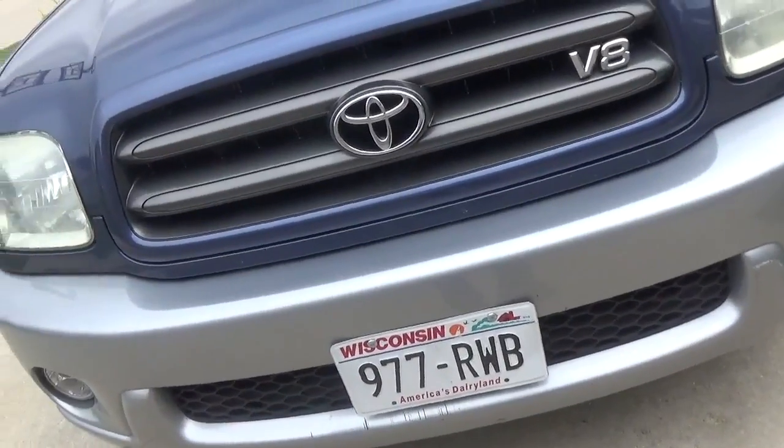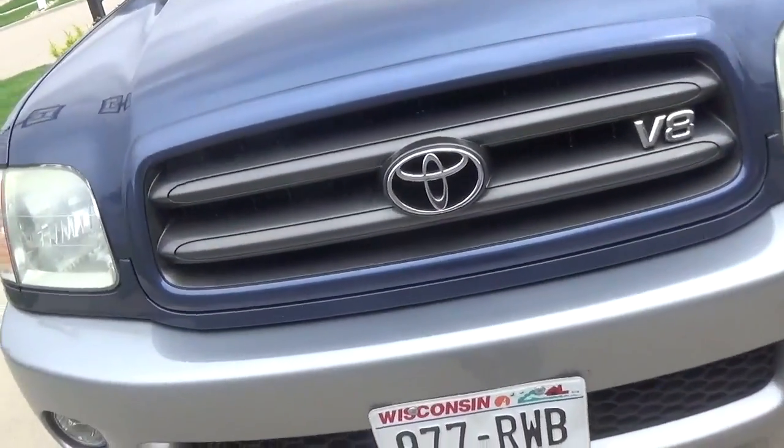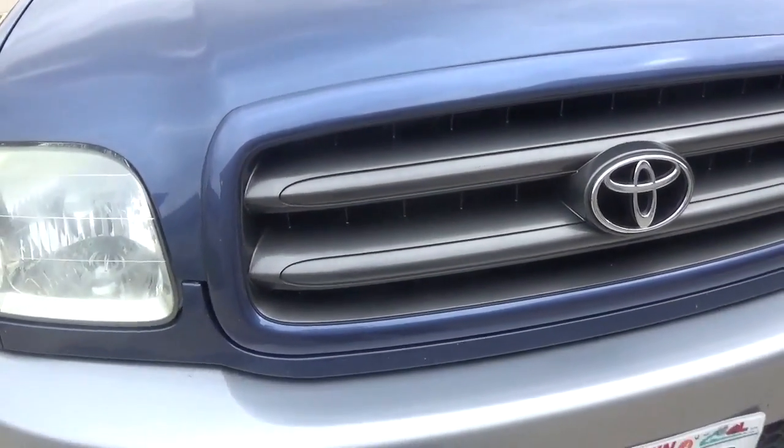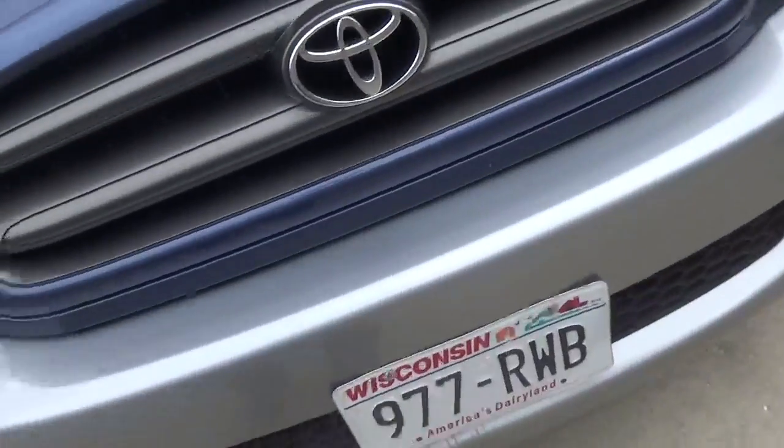Did they offer the V6 in '02? I really don't know. I'll have to put that up if I do figure that out. I know they offered the V6 in later models, but I didn't know if they offered it this old.